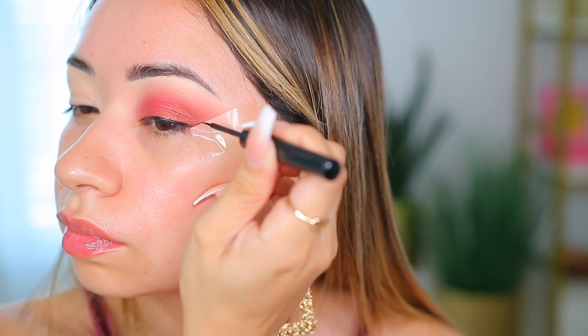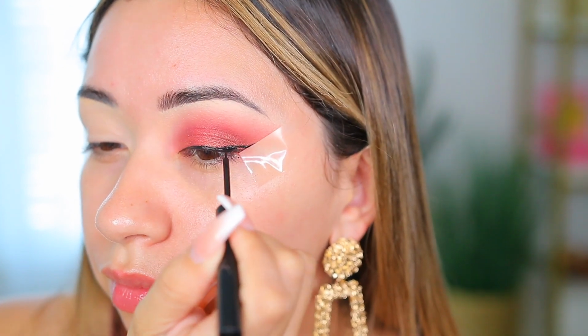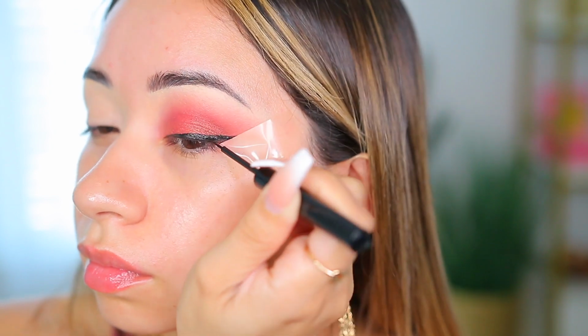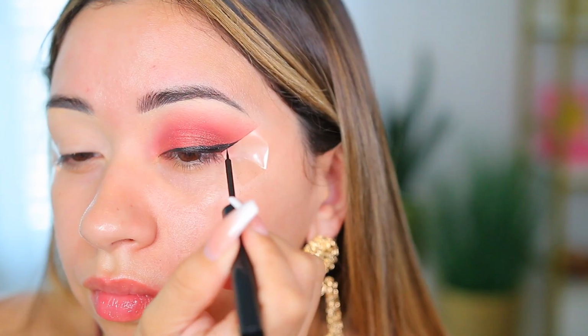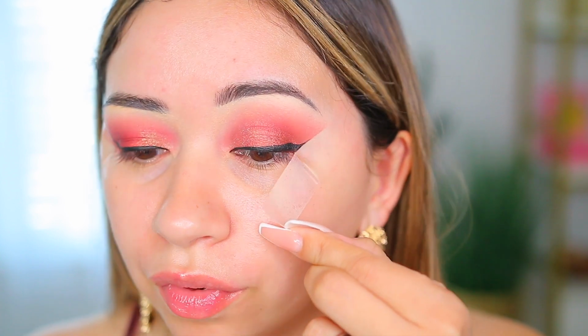This one is the best eyeliner I've ever tried. It's really matte, so I'll show you how I apply it. And I'm gonna keep the tape there so that way I can keep the same clean line that I already have with the eyeshadow. Then I'm just gonna take off the tape, and then I'm gonna remove the fallout that I have. Then I'm gonna go ahead and apply the falsies.